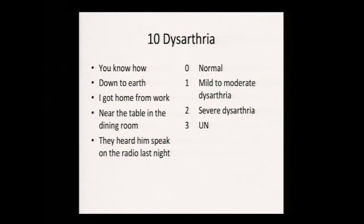Now you get to dysarthria, and this is where they usually speak fluently, but you can always think about dysarthria being different phases, like you're drinking. A person drinks a little bit and they might speak kind of slowly, okay? But they get to a point where they're fluent, but you can't understand a word they're saying. So they go from mild to severe dysarthria.